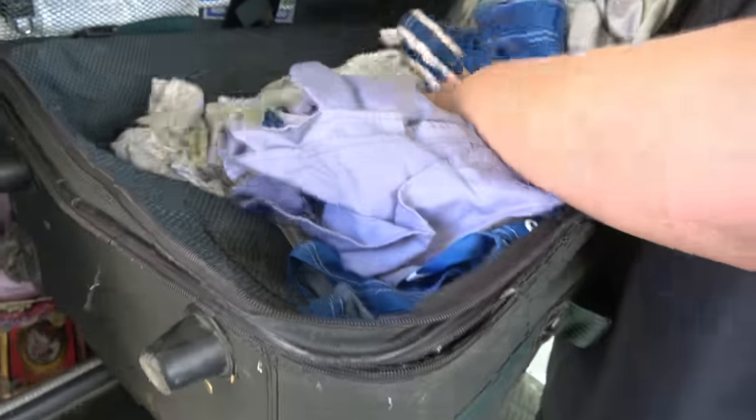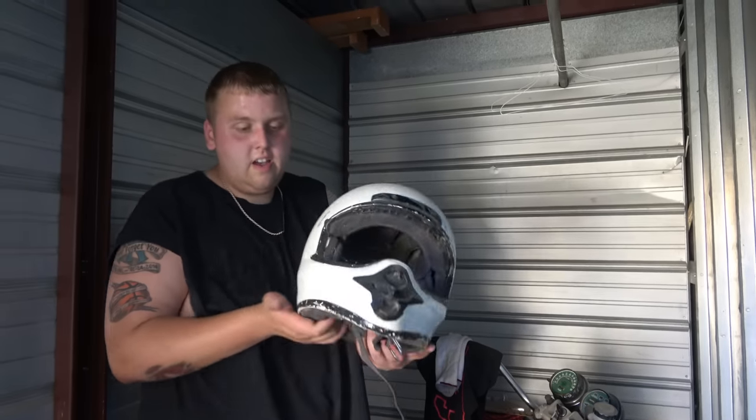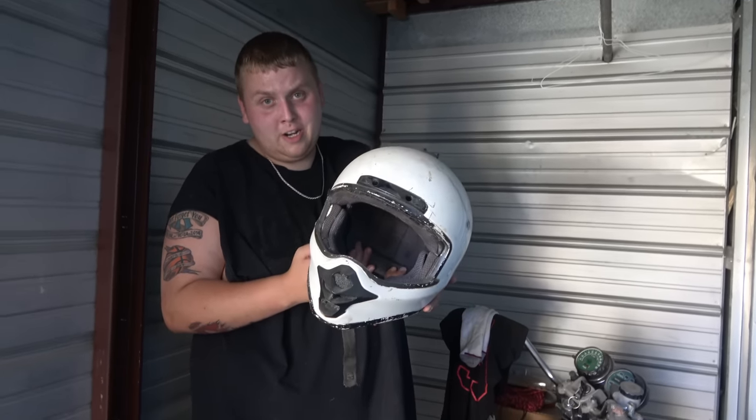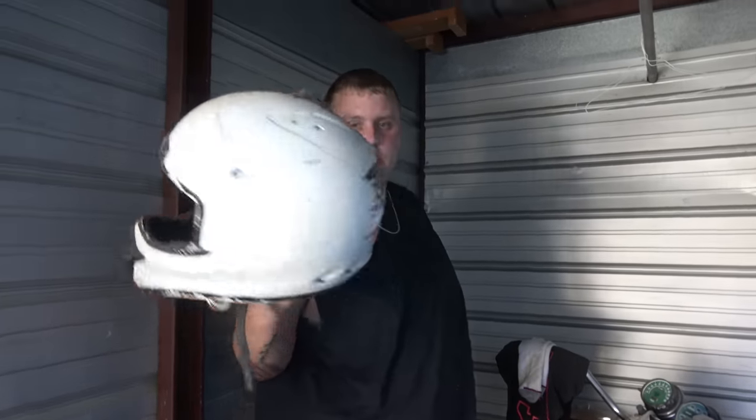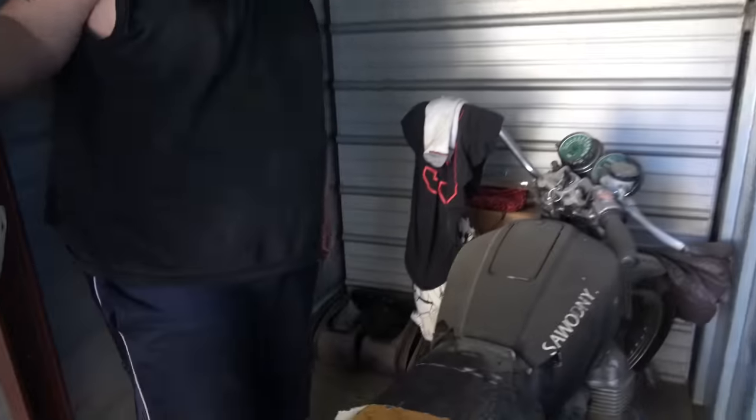So it looks like this is where all the clothes are kept. Nothing too exciting there. So throw the suitcase in here, let's find some more. So we do have a helmet that has seen a lot better days, but it does look kind of cool. It looks like Evel Knievel almost. Captain America on the back of it. There's some bags over here. Let's get that out and see what else we can find.